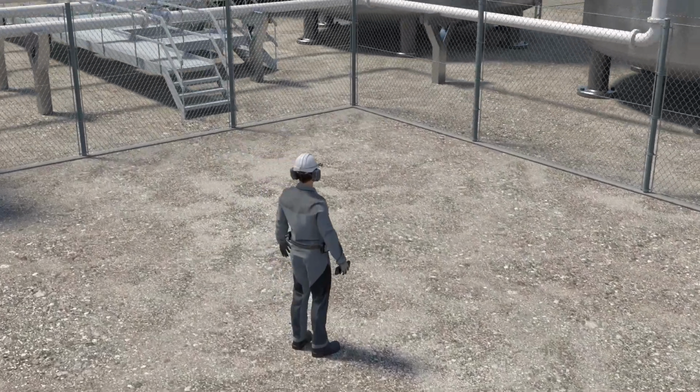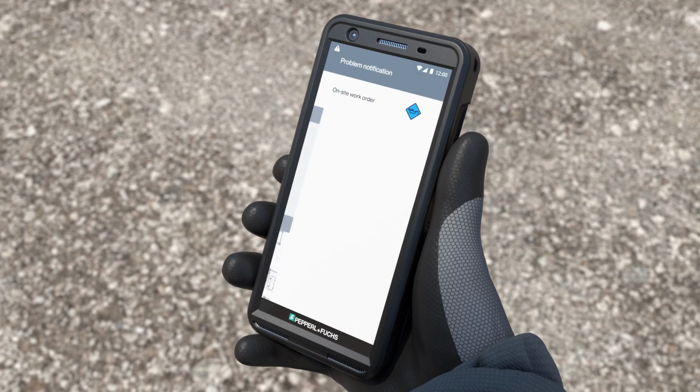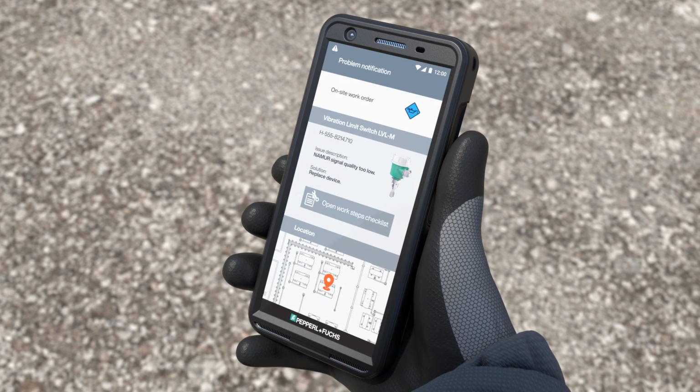On a mobile device, the operator sees which device in the plant is affected, receives all the necessary data, and can exchange it quickly.